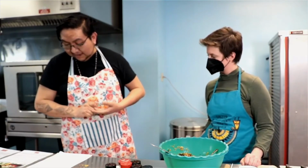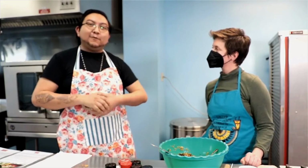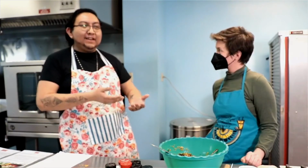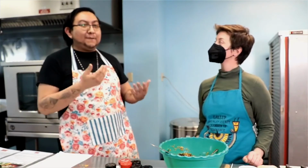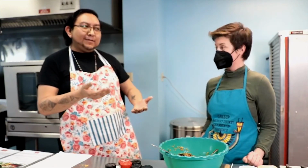And then, if anyone is interested in gardening, we have a repository of seeds available through the seed library. We have been given a generous donation of seeds from the Hope Garden here at the pantry too as well. Do you want to tell a little bit more about the garden?